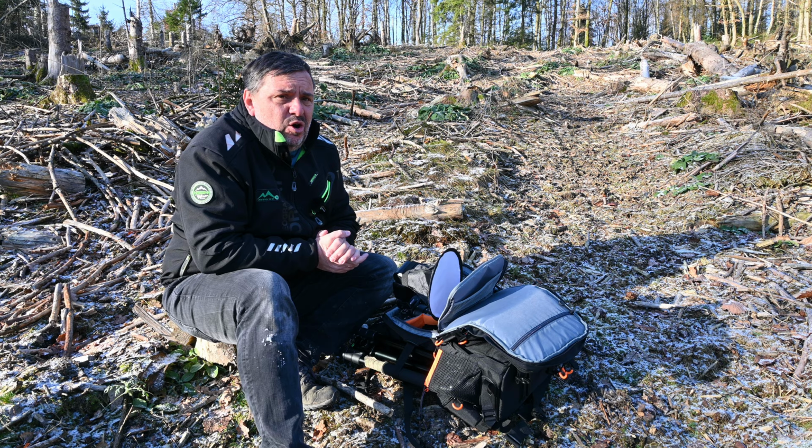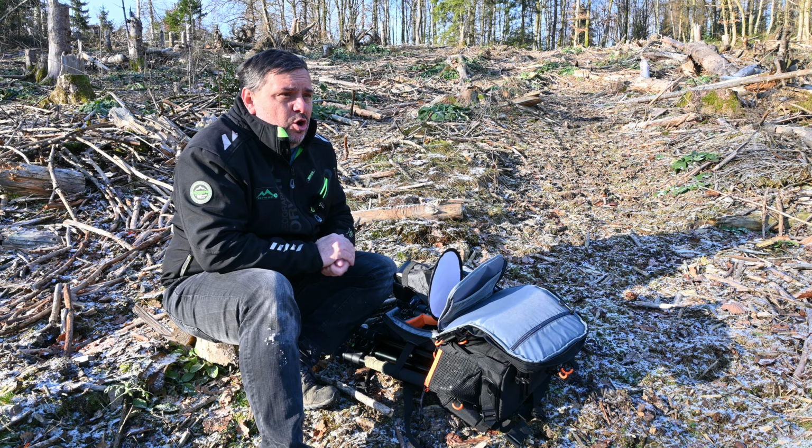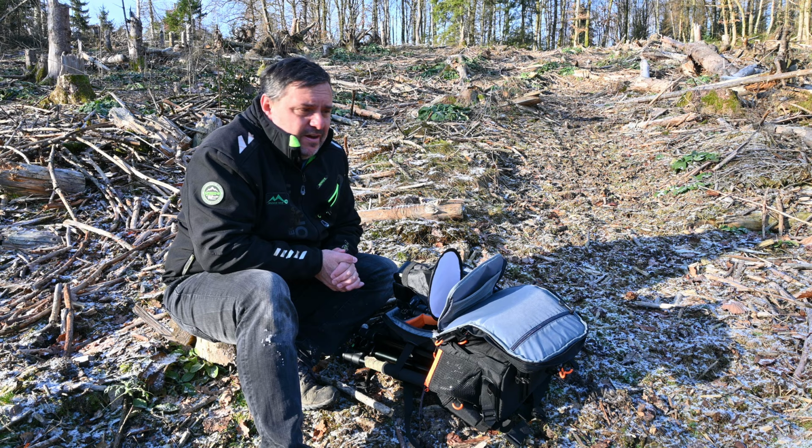It's a really cold day. Today, early in the morning, it started to snow a little bit. But now, it's better. But it's very cold. I think a good idea is to walk a little bit inside the wood. I guess we can find something interesting to take a macro photo of.